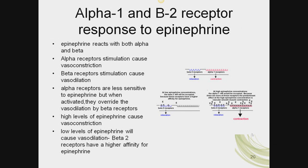So if epinephrine is around in low amounts, as shown in the bottom left picture, then preferentially the epinephrine binds and stimulates the beta-2 receptors, and this leads to vasodilation. However, if and when epinephrine levels are very high, say in a severe fight or flight moment, then it's clear to see that all the beta-2 receptors and alpha-1 receptors are bound by epinephrine. In this case, when all are bound, numbers reign. There are more alpha-1 receptors than beta-2, as shown in this bottom right picture, and therefore the blood vessel would vasoconstrict.